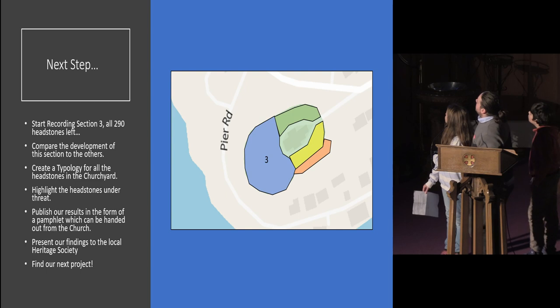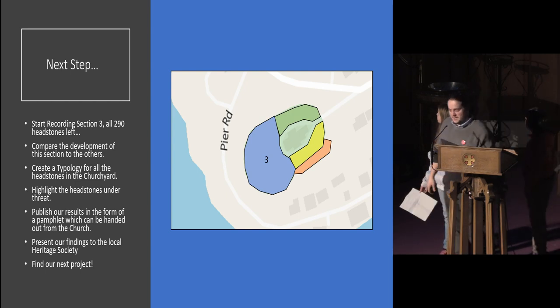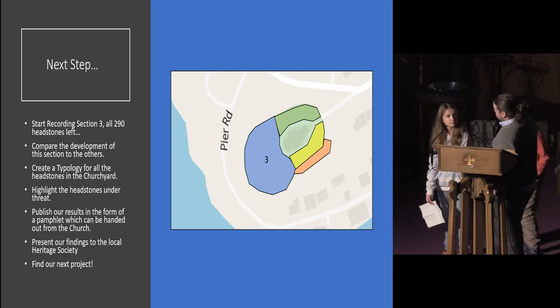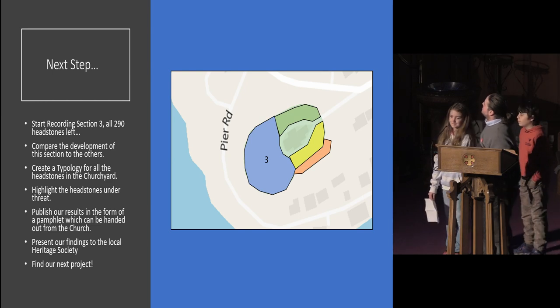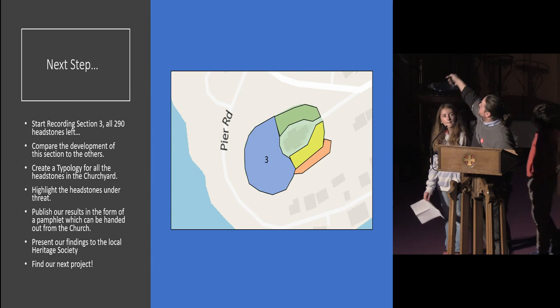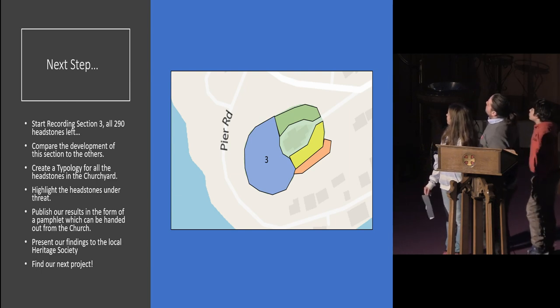So there we go. Now the next step is to record the entire section 3, which is the big one at the back. So this is 290 headstones, which I think we'll manage in the next 3 months. And we will compare the development of this section to the others, and try to tie it in terms of its chronology to the areas here where it develops along.